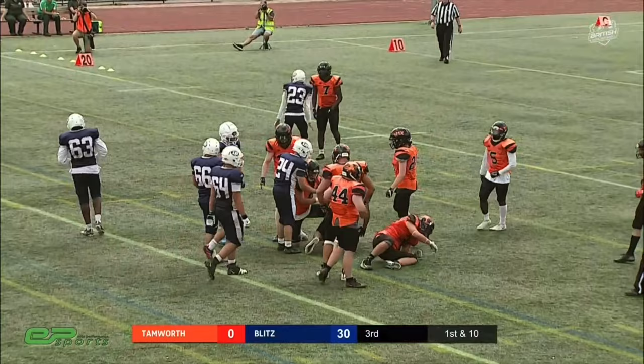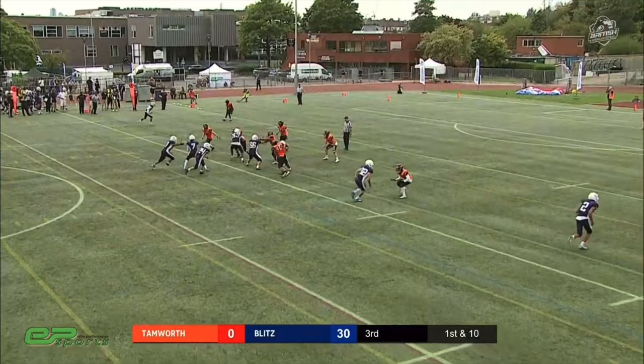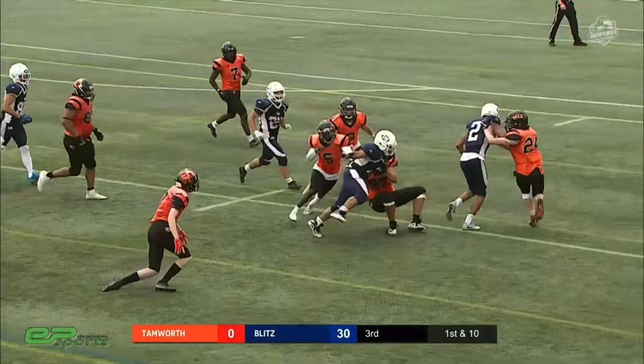Zone rushing attack for the Blitz with a big score as the air raid siren gets going here in North London. Ball handed off once again. It's a new runner who we've not called before. And he shows his balance and strength and picks up another Blitz first down.